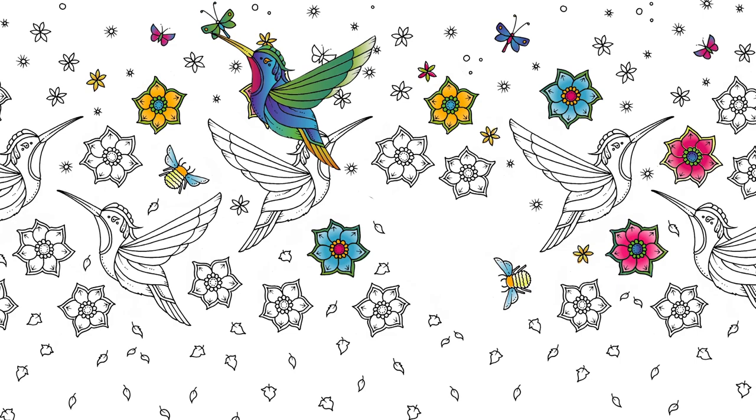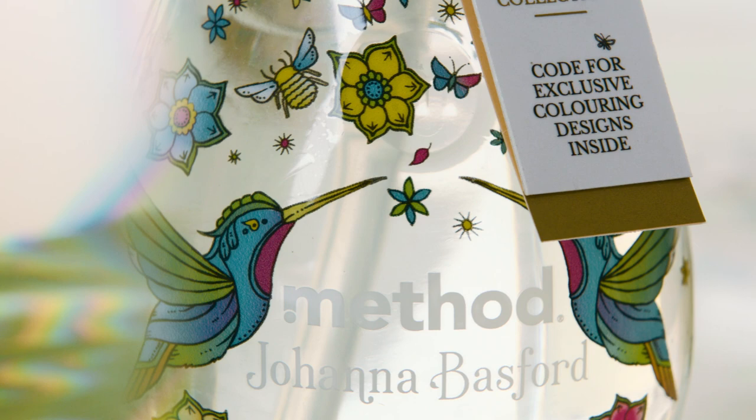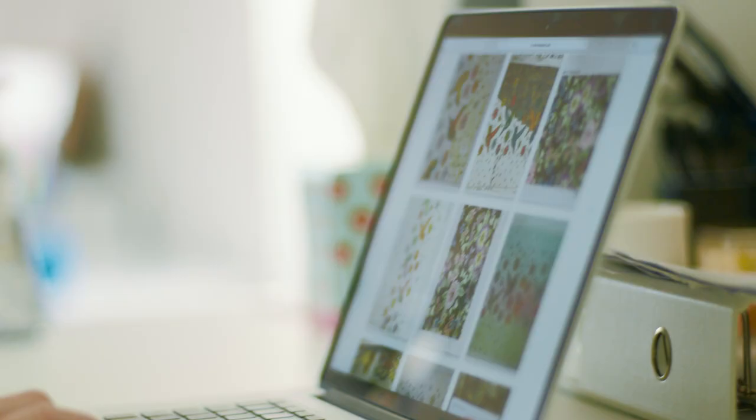There is multi-surface cleaner, washing up liquid, foaming hand wash, and the hand soap. On the bottles you'll see these little neck tags. Each neck tag has a code on it, and if you go to the Method website and pop the code in, you can download all three colouring sheets, colour them in, then upload your creations to social media and share them with the world.